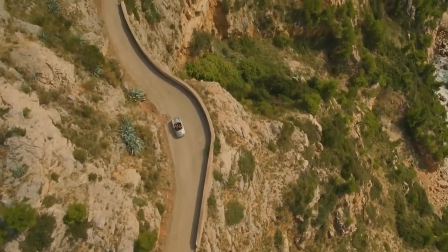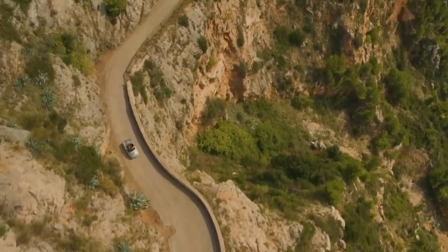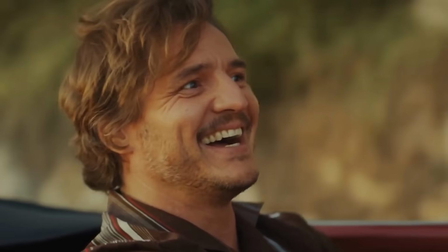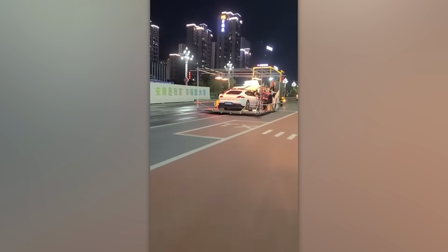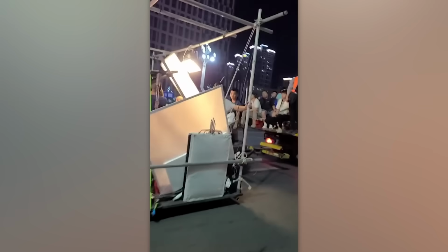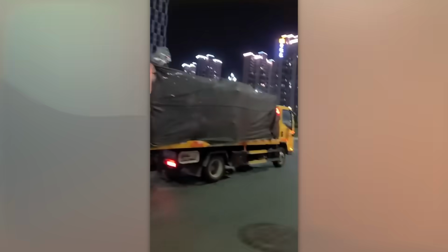Now, let's dive into movies for a moment. You know those scenes where the main character is chatting away, casually spinning the steering wheel of the car? Well, here's the twist. The car is actually parked on a platform being towed by another car. Next time you catch a thrilling blockbuster chase, this quirky tidbit might just stick with you.